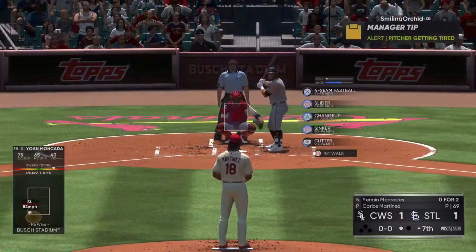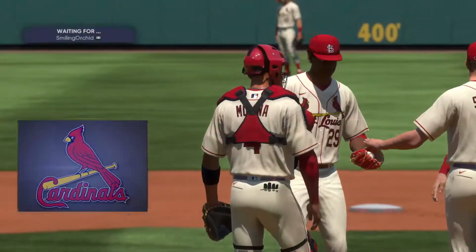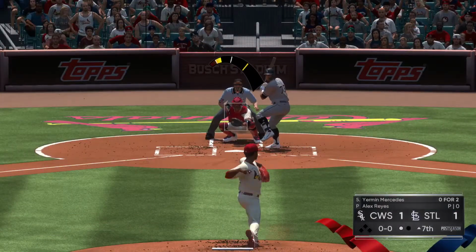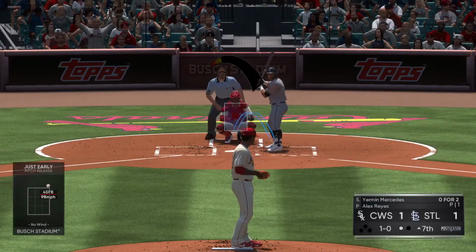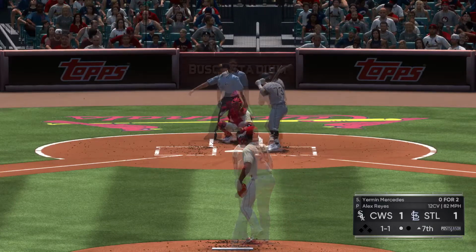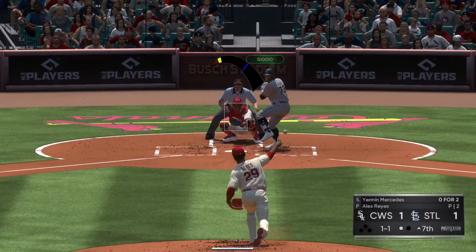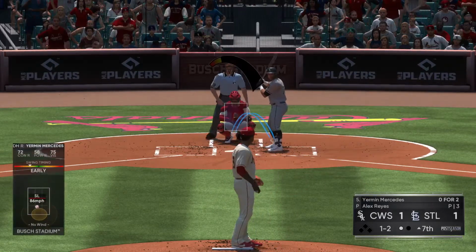Next up is Yermin Mercedes. Flew out last time up. Alex Reyes comes on to pitch here with 1 man gone in the top of the 7th. From the stretch. And he'll look at a fastball that doesn't miss by a whole lot. It's 1-0. Bobby Cox always used to say, I'm going to put you in positions to be successful. Well, against the modern-day bullpen, easier said than done. These guys are throwing flames from all arm angles.